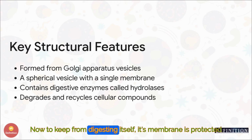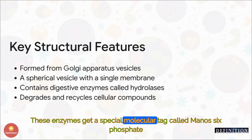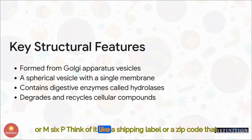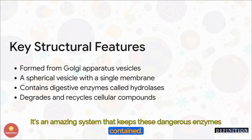Now, to keep from digesting itself, its membrane is protected by special proteins. But this next part is absolutely crucial, the targeting system. These enzymes get a special molecular tag called mannose 6-phosphate, or M6P. Think of it like a shipping label or a zip code that says deliver only to the lysosome. It's an amazing system that keeps these dangerous enzymes contained.